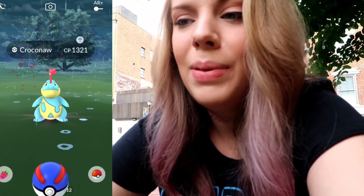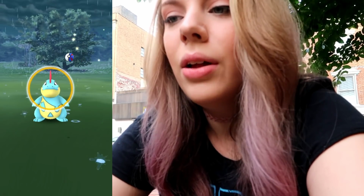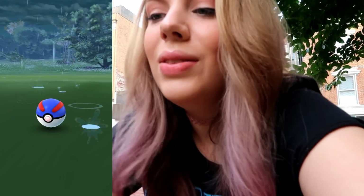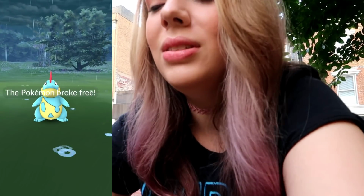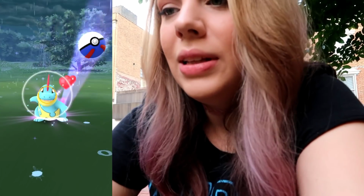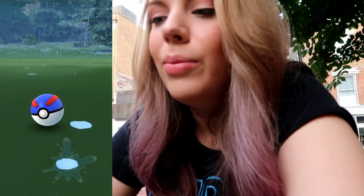It's 1321 CP. If this ends up being good, that would make a very good Feraligatr, just because it's already a really high level and it wouldn't take much to power it up and max it out. So let's see if we can catch this thing in a great ball. I'm out of Ultra Balls right now. That Blastoise definitely ate up all of my Ultra Balls. So we're gonna golden raspberry this Croconaw till we catch it. That way we know we'll get it, because without a golden raspberry, I don't think I'll be able to catch it in a great ball. So let's get it. Yes, yes.